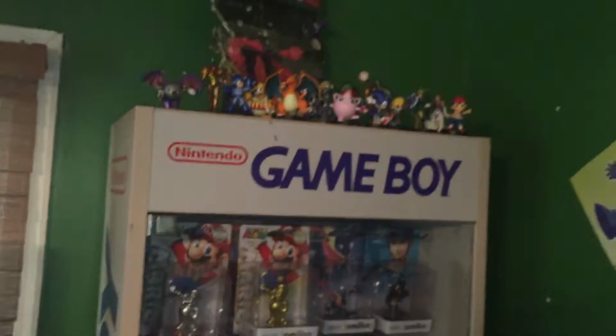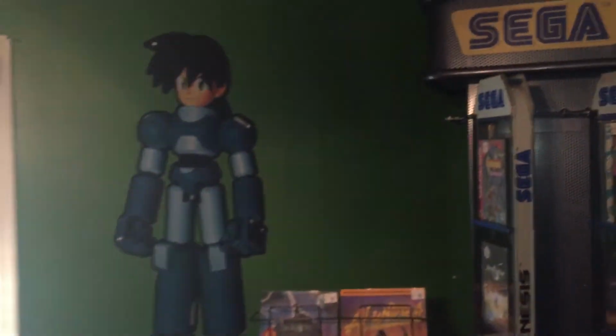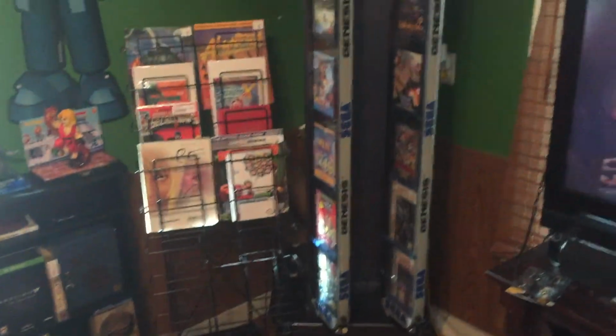Alright guys, well, that's pretty much it. That's my game room. I've been collecting for a few years, so I don't really have a lot. I don't really pick up just anything, so I just want to get the things I really enjoy. But definitely happy to have a lot of this stuff.